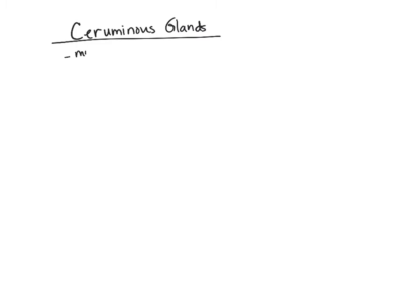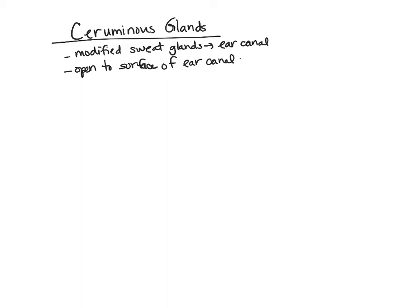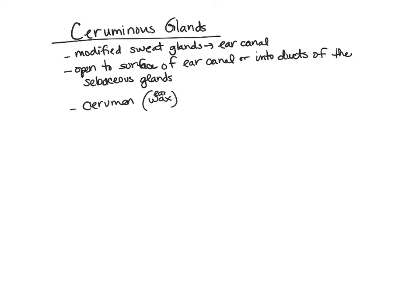And the ceruminous glands are modified sweat glands located in the ear canal. And what they do is they are open to the surface of the ear canal, or the ducts of our sebaceous glands. So they can open to the surface of the ear canal or into the ducts of the sebaceous glands. And what they make is cerumen, which we typically call earwax. So our ceruminous glands, mostly we see them in the ear canal, opening up to the surface of the ear canal, and it's going to produce cerumen.